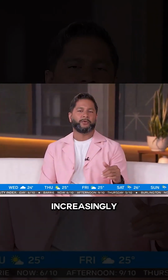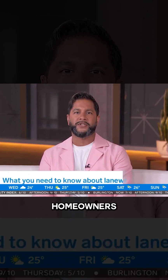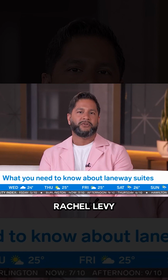Laneway Suites are becoming an increasingly popular housing option in the city, offering a variety of benefits for homeowners and the community. Here to tell us more is sales rep for Slavens and Associates, Rachel Levy, joining us.